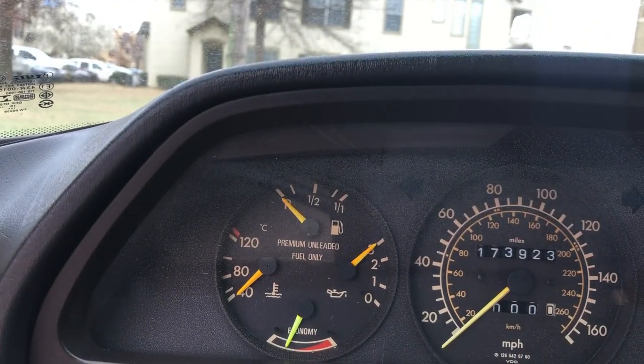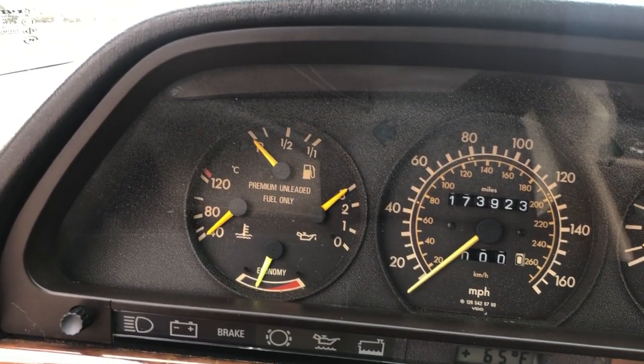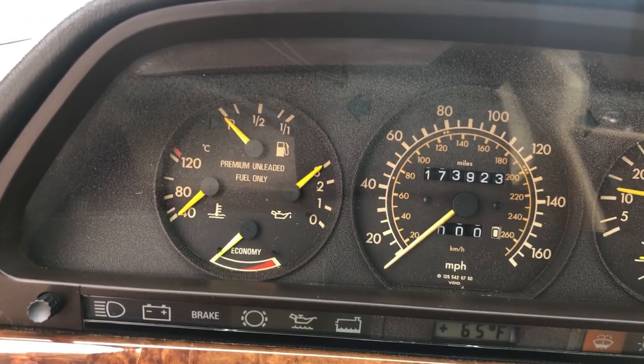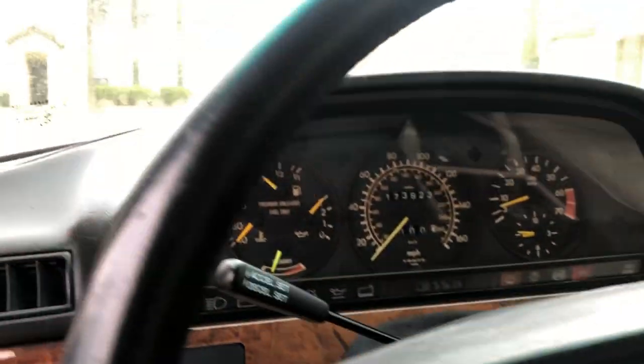But the fuel tank thing, sometimes it sticks, sometimes it doesn't. Watch this. The economy gauge is a little backwards. Step on the gas. Yeah, and it goes backwards. I don't know why it does that. I really don't know why it does that. But I am loving this car. I really am loving this car.